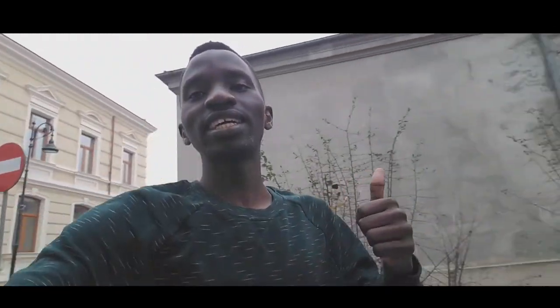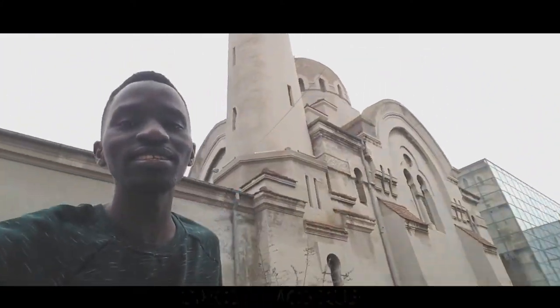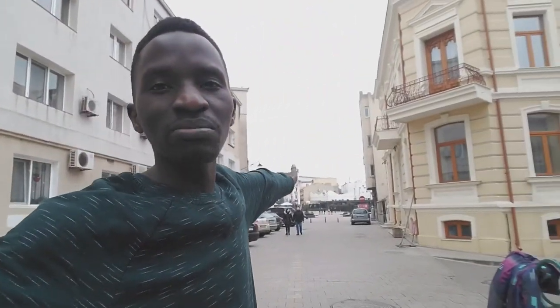While we are done with all those places to visit, don't forget Carol 1 Mosque also, right behind me here. You can see this is Carol 1 Mosque, or they call it Royale Mosque, you know, La Mosquée Royale. Guys, the pronunciation is a bit weird, but the mosque is just here at Constanta, beneath this touristic attraction just behind here. So whenever you are passing on this part, don't forget to have a look, a visit at this beautiful mosque here.